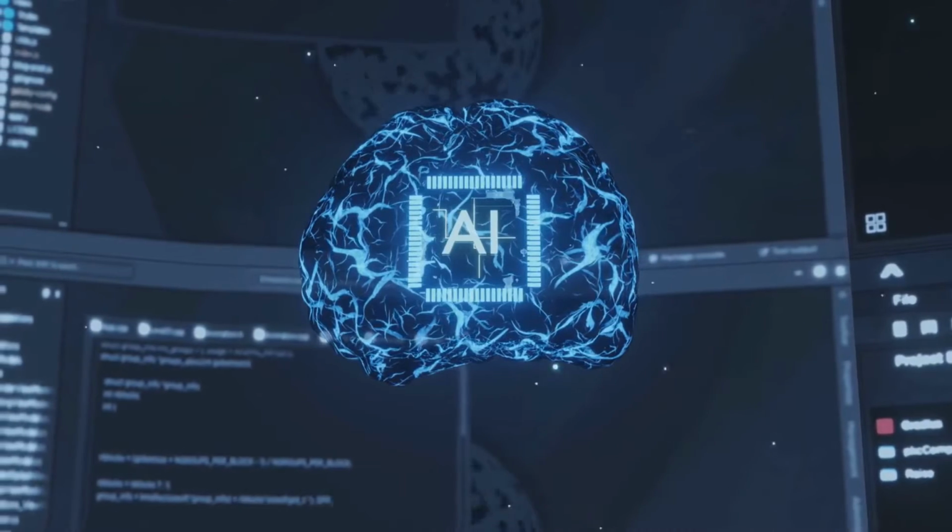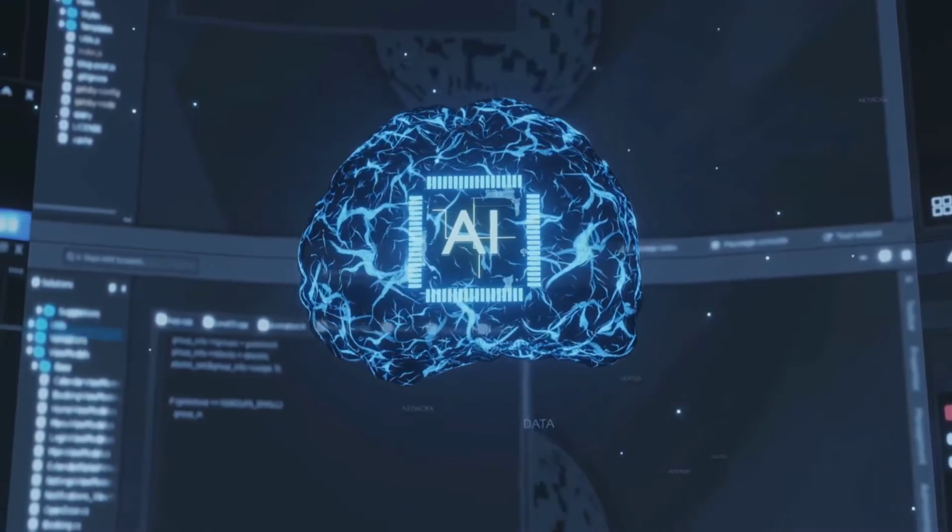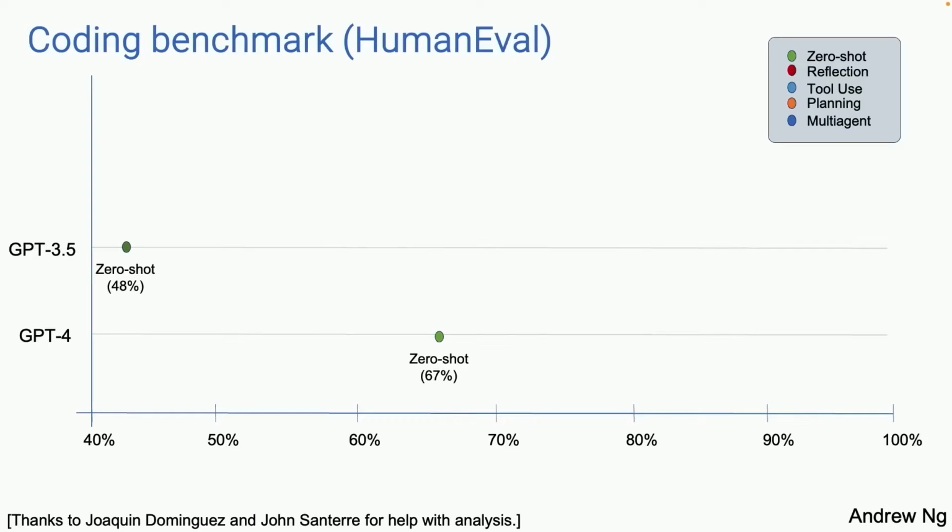On the HumanEval benchmark, GPT-3.5 got 48% correct. GPT-4 got 67% correct. But wrapped in an agentic workflow, GPT-3.5 does better than GPT-4. And if you also wrap GPT-4 in an agentic workflow, it does great. This just goes to show how powerful the agentic workflow actually is.